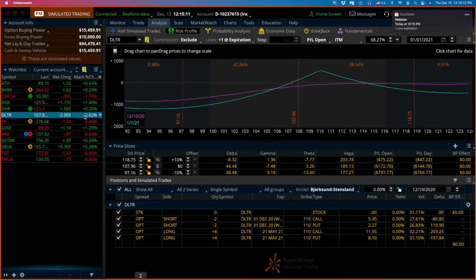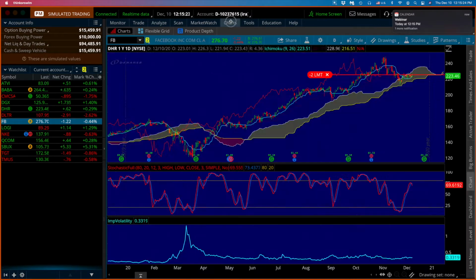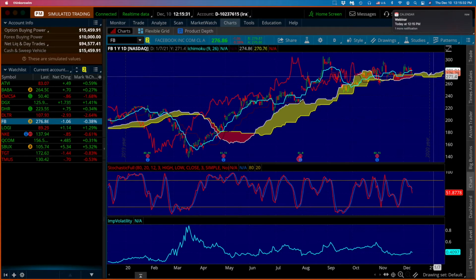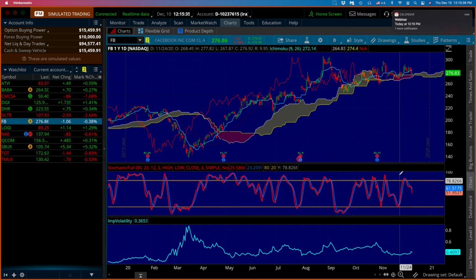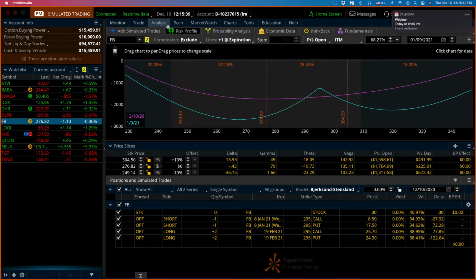The LTR, December 31st, we don't have to change that now. Let's move on. Facebook, we don't have to change that now. It's going down. Let's take a quick look at the chart. Yeah, this could go in either direction right here. The Ichimoku cloud is very thin here. The stock is very slightly above, but the stochastic is pointing down. It looks like it wants to break down, so I'm just not going to change it.